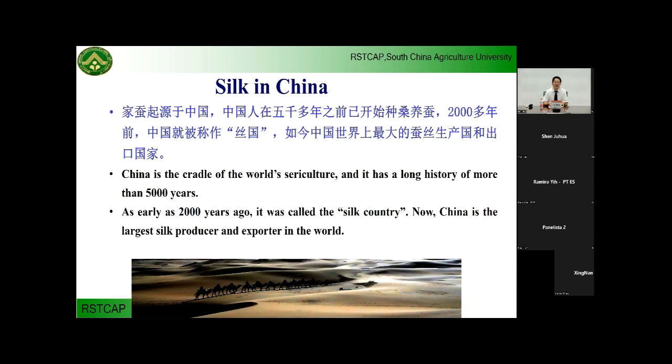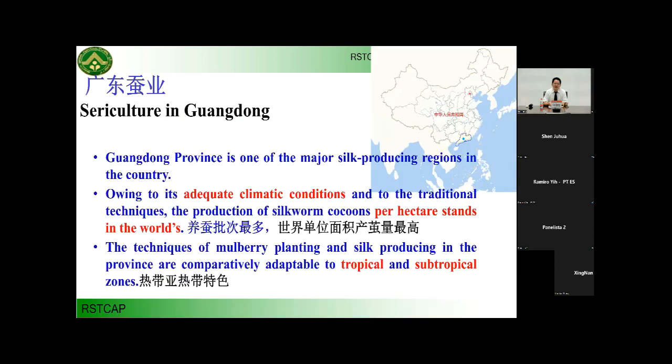Just now we already introduced the Huang Emperor making clothes, especially Leizu. China is the cradle of the world's sericulture, and it has a long history of more than 5,000 years. As early as 2,000 years ago, it was called the Silk Country. Now, China is the largest silk producer and exporter in the world. Cha is called China. Silk is also called China. China is the largest silk producer and exporter.